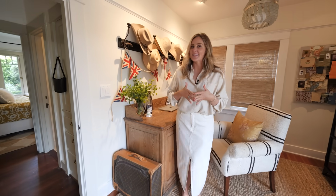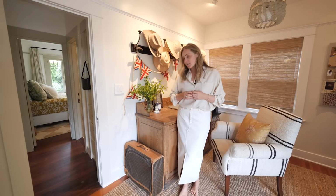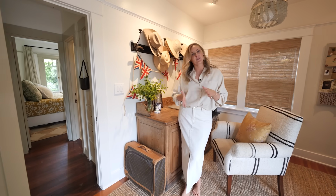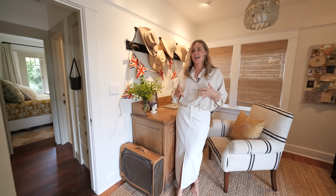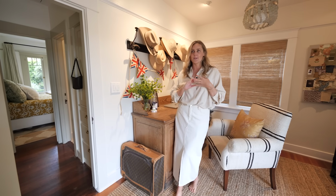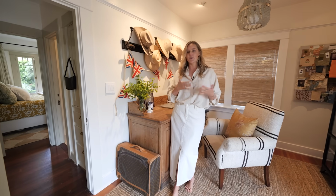One of the most special pieces in my house is actually this Louis Vuitton trunk that I found when I was in college for about $100. I don't even know if it's real, but the thing about it is I'm a big handwritten letter gal. My grandma used to write me the most beautiful letters all the time, and as we got older, my brother and I realized those weren't gonna come around as much. So I became such a handwritten card gal, and anybody who sends me a card or a letter, I keep it and it lives in here.